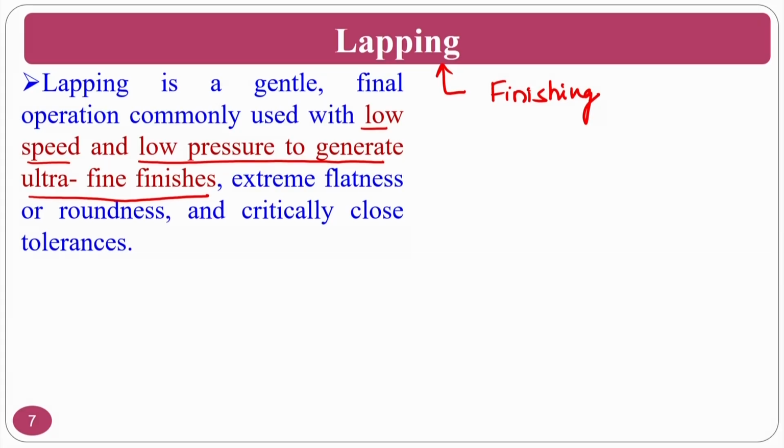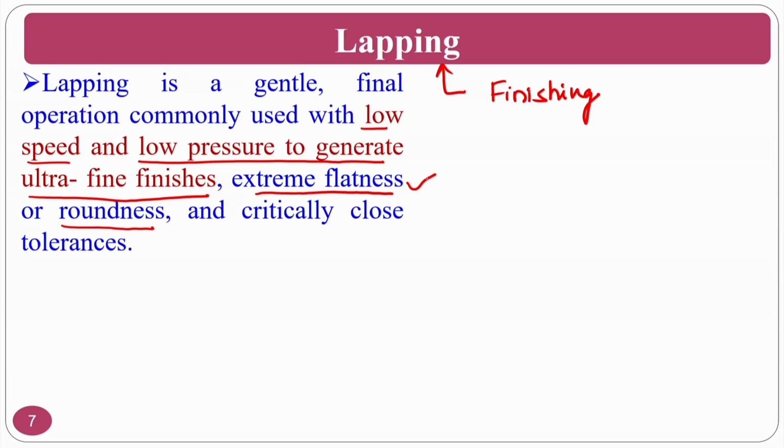So, the fine finishing will take place by shearing the topmost peaks of the surface, and extreme flatness is required. In case of generating a flat surface, you need extremely flat surfaces. If you are going to work on cylindrical workpieces or other workpieces, you can go for extreme roundness, and critically close tolerances you have to use.